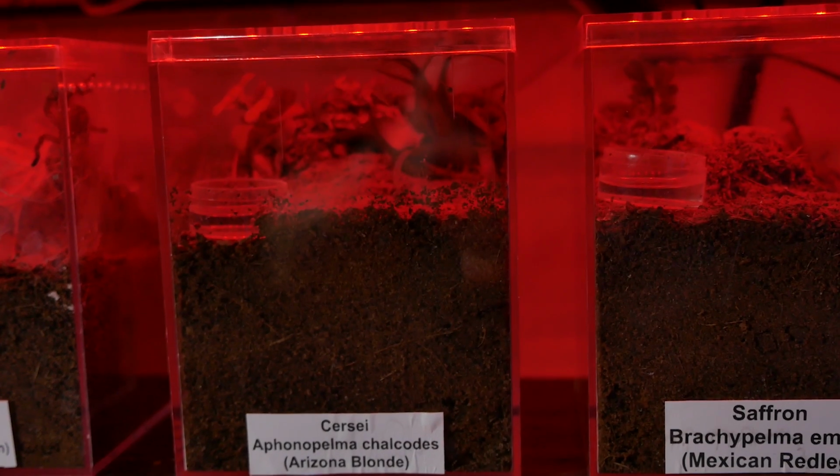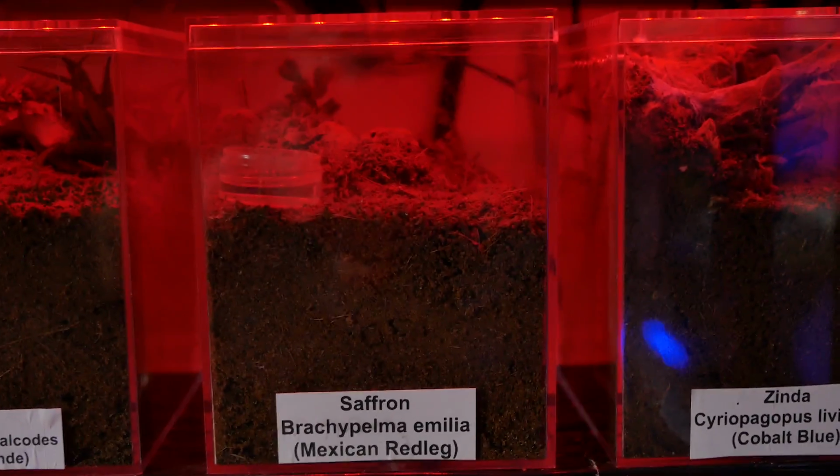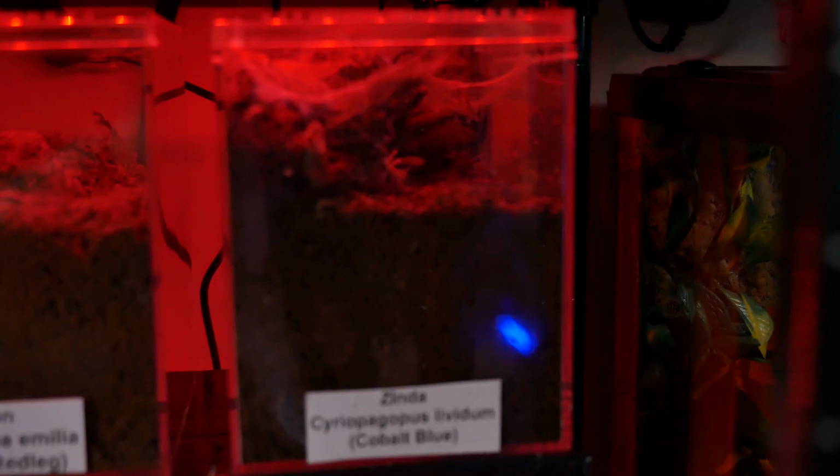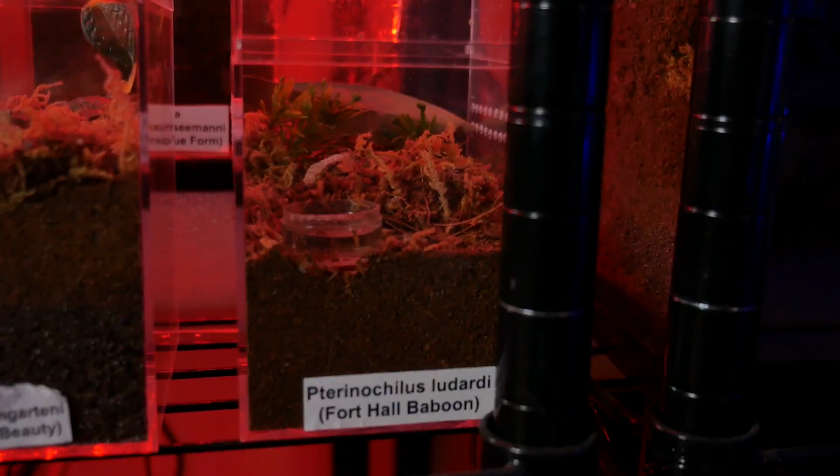Then we've also got another A. chalcodes. There's Saffron. This is the Brachypelma emilia. And my C. lividium, the cobalt blue. Moving down, we've got a P. laguardi, a Fort Hall baboon.